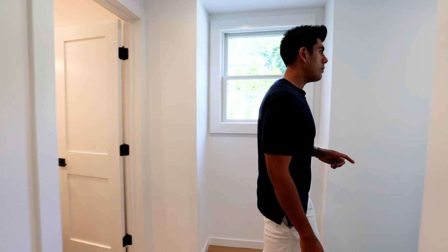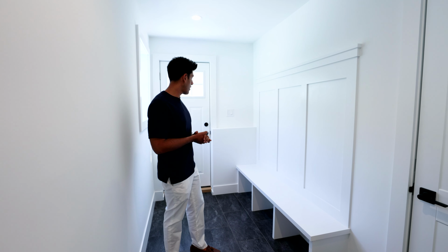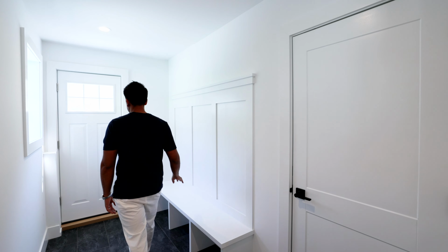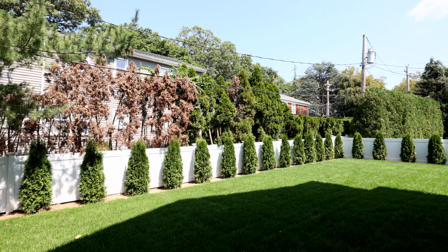We've got this mudroom off the side entrance and the garage with these built-ins. We have a few punch list items left. We're gonna install some hooks over here, but these cubbies are adorable. We've got a door to the garage. We've got a door to the side yard. And we've fenced and put trees around the whole entire property. Every single square foot of this property is fully landscaped and ready for you to enjoy today.